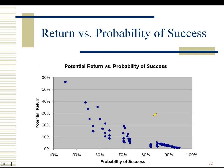This chart shows the probability of success versus potential return. This is a chart from the book. What we want to show on this chart is how successful you would be versus the potential return that you're going for. Let's say about 1% said they were going up in the 50% range. That's right. And their probability of being successful is around 45%.